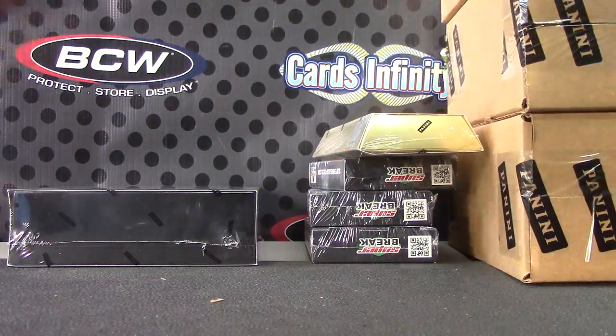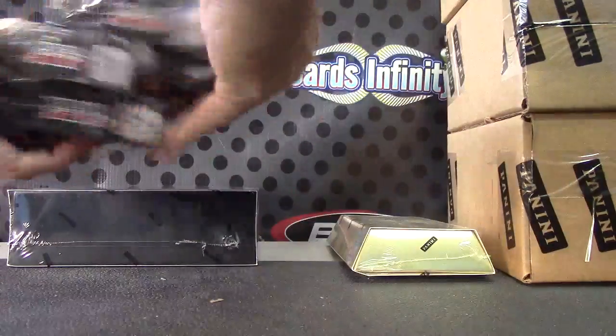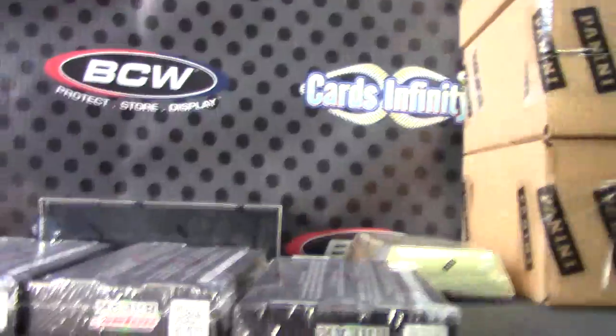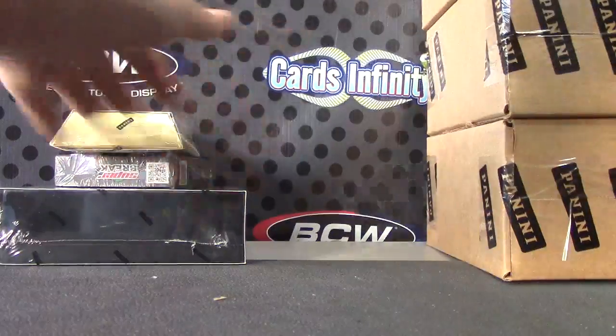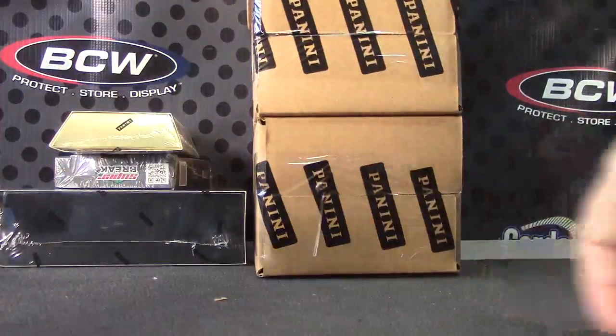Okay. Super break there. 3 left. 1, 3, and 4. Number 1. Gold standard is the last one. A 5-box mini case of Prime. 1 on top, 5 on bottom. Number 4.